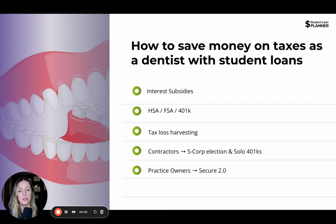So if you are a practice owner or you're planning to be a practice owner, Secure 2.0 did some good for us. Okay. So practice owners have the option to give benefits to our employees. The things we were talking about earlier, HSAs, FSAs, 401ks, you as the practice owner can choose to provide those benefits to your employees, which I think could be a really great idea because one, it's a great benefit to your employees, keeps them around, and it's a great tax deduction for you as the business owner.